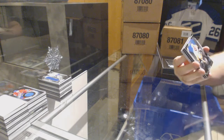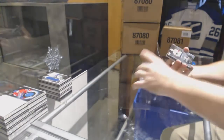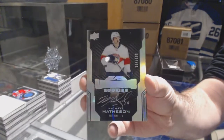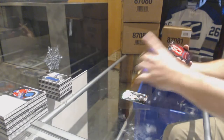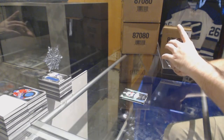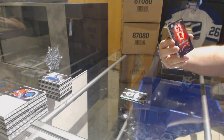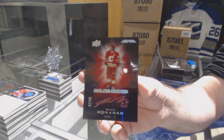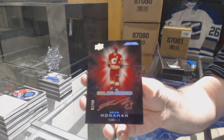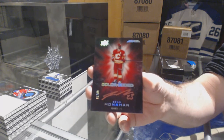We've got for the Penguins, 299, Phil the Thrill Kessel. For the Florida Panthers, 299, Michael Matheson. For the Calgary Flames, number 299, color-coded Sean Monahan.